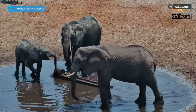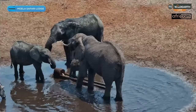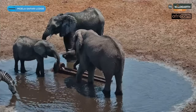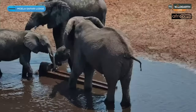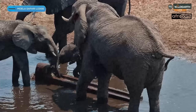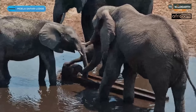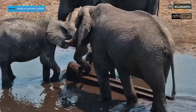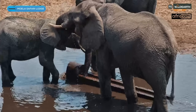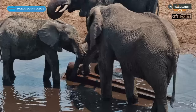Oh, that little one wasn't happy with that zebra arriving there. Definitely came to check it out. It looks like that little one is back at it right there by the source now. Well done getting your spot there.